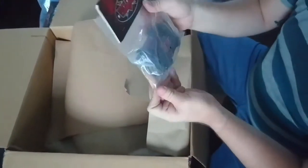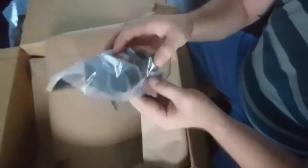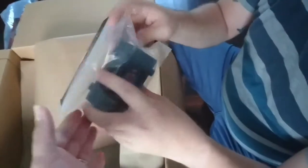Okay, I saw this on the other one as well. The little chest, wooden shipping case. I am going to use this, so bonus, I like this. I like my 1-10 scale items. We'll do something with that.